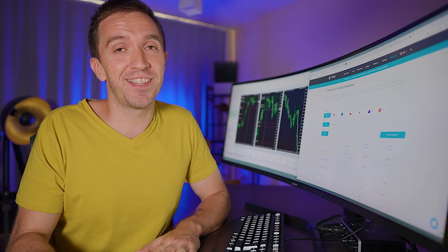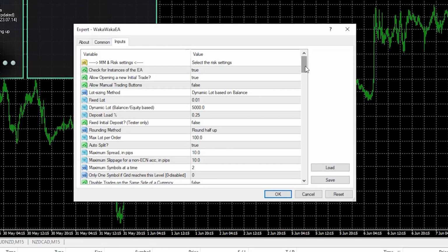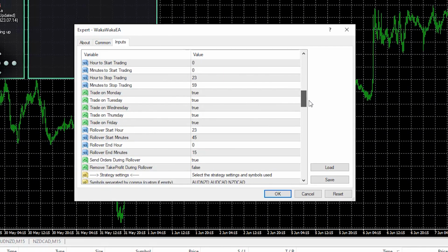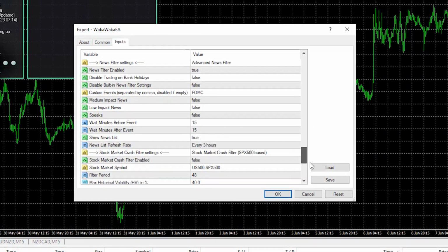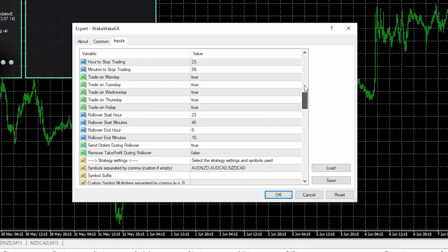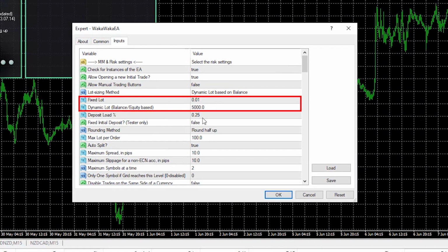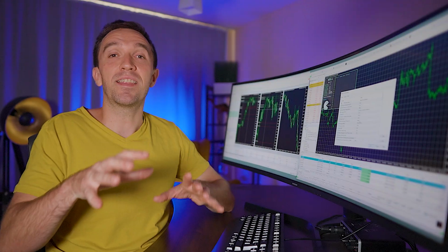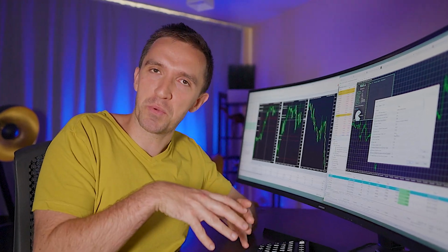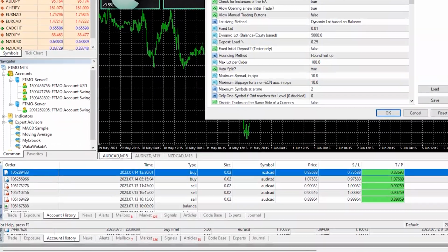So I'll definitely dedicate a few videos about it. And if I go back to the FTMO funded account and the account settings of Waka Waka, you can see exactly which inputs I'm using. Actually, there are many, and if you're a beginner, you probably won't understand anything, but the one on the top is the most important, where we set the risk in the account, so we will stay within the trading objectives of the FTMO. Now, to summarize it, on this VPS I have 4 accounts.